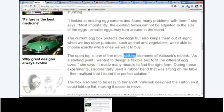Striking. Striking. What do you mean? Striking is like... to strike. They catch your attention. So the open top is one of the most striking elements, like one of the best elements. Striking is like maybe awesome or gorgeous or pretty or the best. But can it be a description of a person?